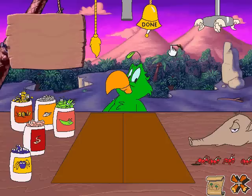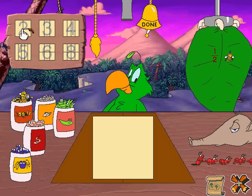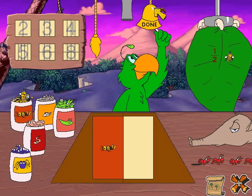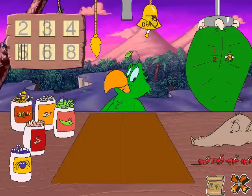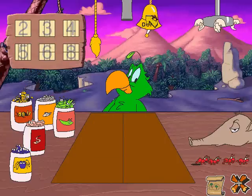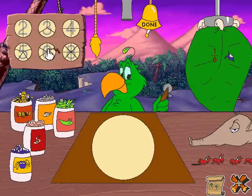This pizza order has only one kind of topping. They're still hungry. They like it. They really like it. It's a wild party, so let's keep on cooking.